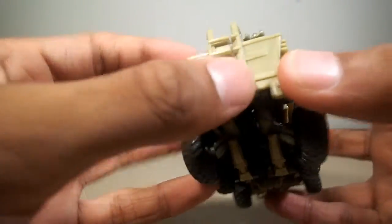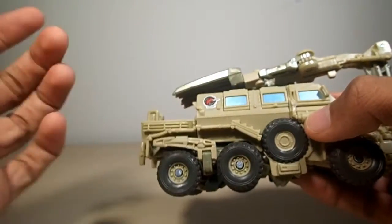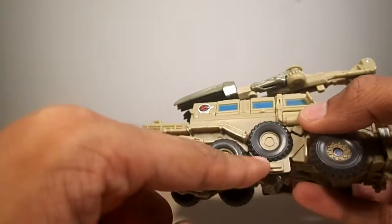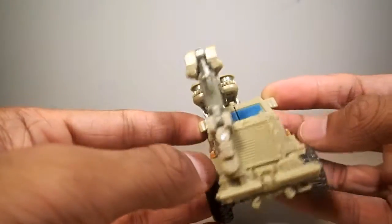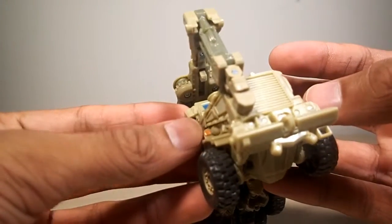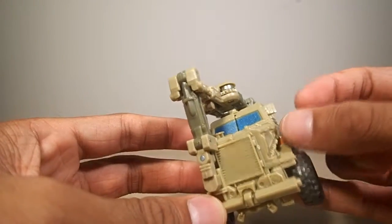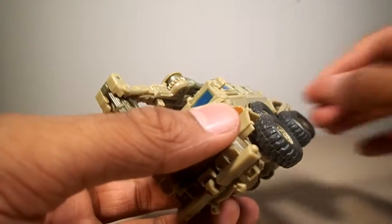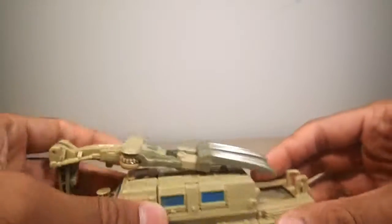You've got the ladder at the back here, some stairs, I guess, some more grates and some more little molded-in details. A hatch there. Wheel arches. And yeah, the headlights are painted in, but this one's painted in fine, and this one's painted in with a massive splotch. So that kind of sucks, but oh well.